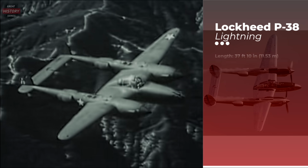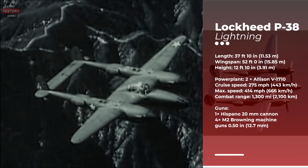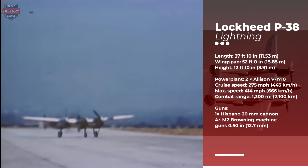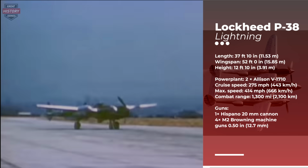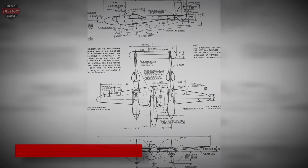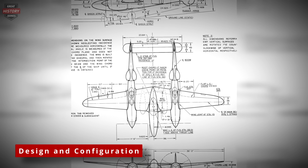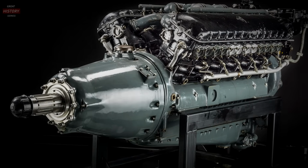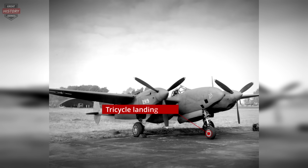The P-38 Lightning was a twin-engine fighter aircraft developed by Lockheed Corporation during World War II. It was one of the most distinctive and innovative fighters of its time, and it served with distinction in multiple theaters of the war. The P-38 was notable for its twin-boom design, which housed 2 powerful Allison V-1710 liquid-cooled engines and its tricycle landing gear configuration.